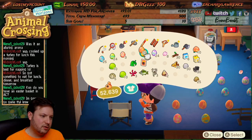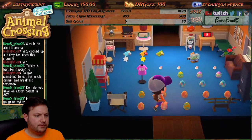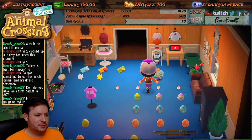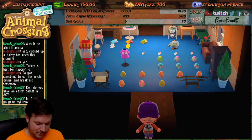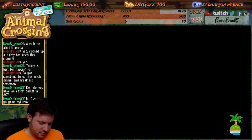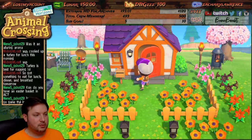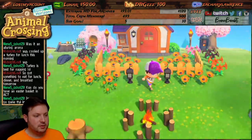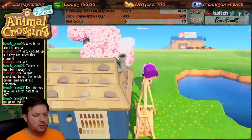You can eat the eggs too. I totally forgot about that. I haven't eaten any yet. Look at all the eggs. All my petals. Gotta stop going after the petals, for now. They'll be around, I think, most of May. Most of April is gonna be cherry blossoms, I think. Could be wrong.